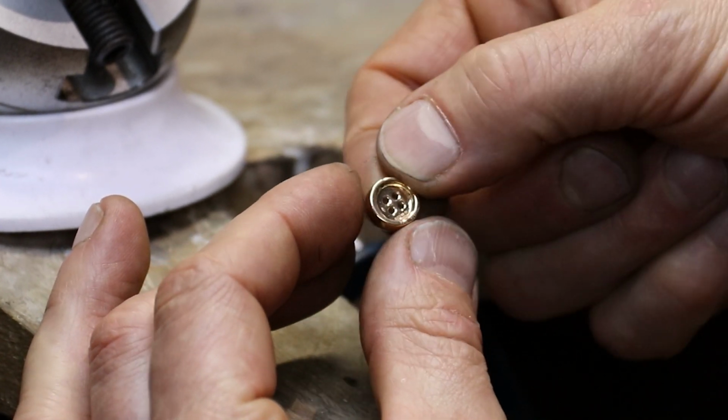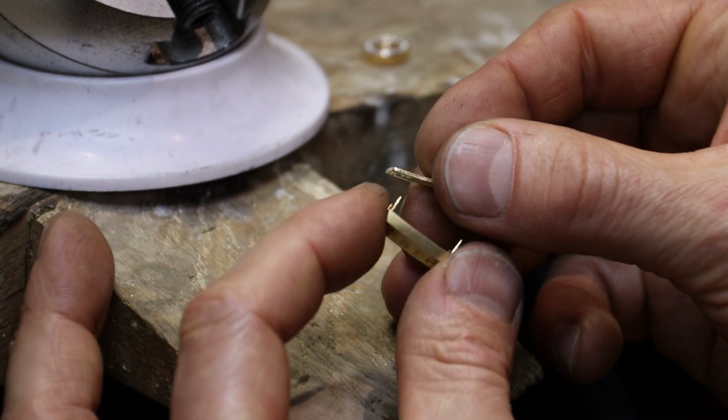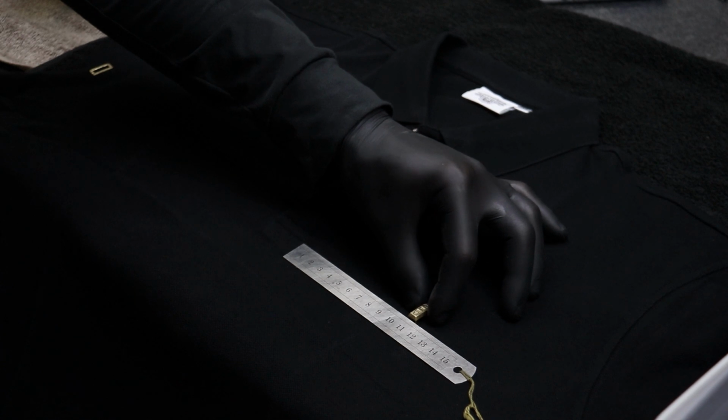Now I invite you to join me as I pull back the curtain, revealing the magic that transpires within our jewellery workshop. Now you're about to witness craftsmanship at its finest, elegance in every detail.